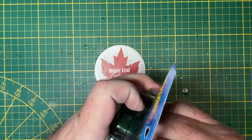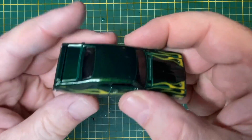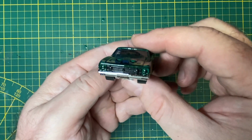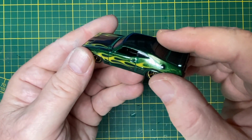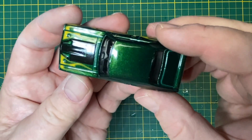I'm Andrew. On the bench today is a 1:64 scale Hot Wheels 1973 Ford Falcon XB. Designed by Rob Matthes, it debuted in the All-Stars 2010 Hot Wheels premiere. Production continues to this day.